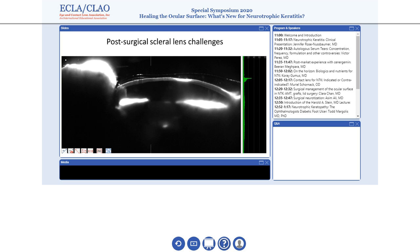Unfortunately, this patient had both corneal irregularity, which could have benefited from the use of a rigid gas permeable lens, and neurotrophic keratopathy, and underwent corneal neurotization, which unfortunately failed, and now she's stuck wearing a bandage contact lens because we could not get a scleral lens to center on the eye with such irregular conjunctival tissue following corneal neurotization surgery.